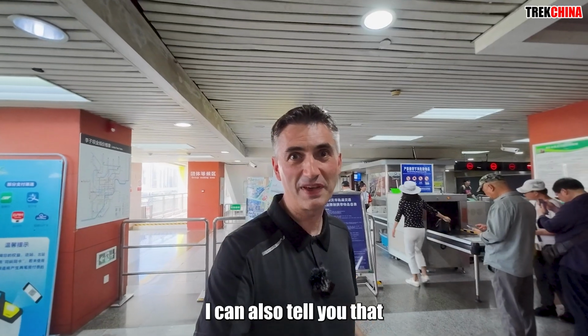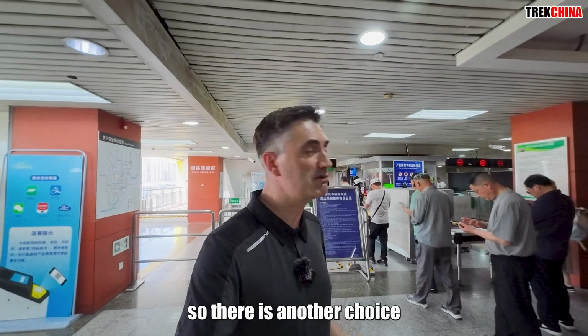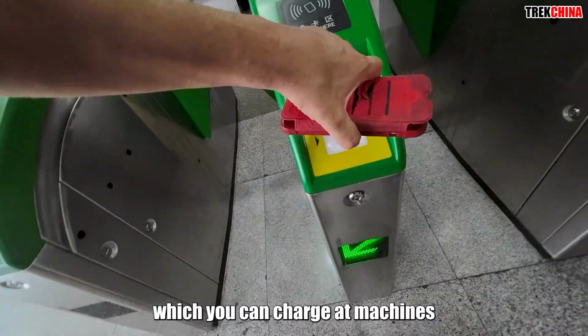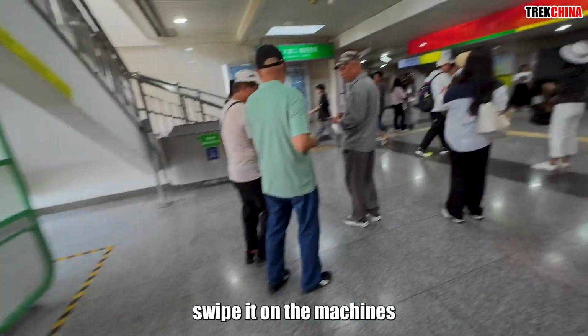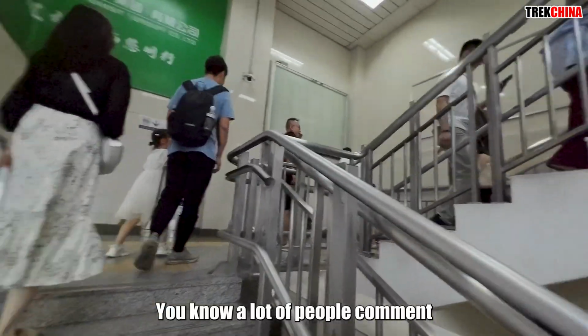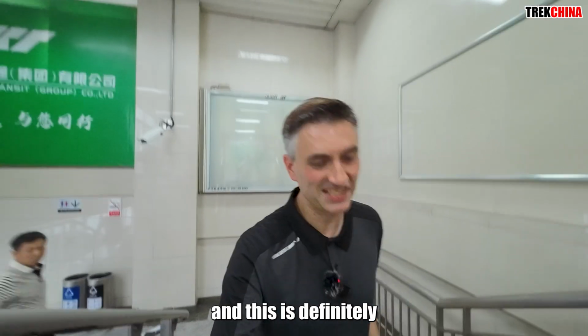I can also tell you that during Covid, I didn't want to be tracked so much. So there is another choice. You can sometimes buy one of these traditional transport cards, which you can charge up at machines like this using cash. Yeah, and then you can just swipe it on the machines and get in and out. A lot of people comment that you don't find many fat people here in Chongqing, and this is definitely one of the reasons.